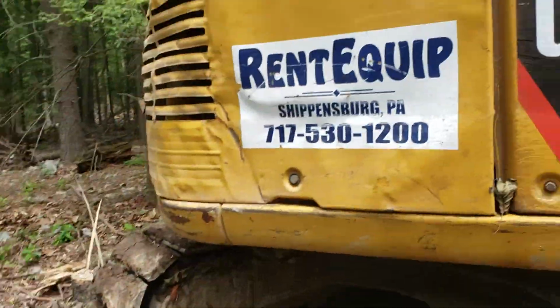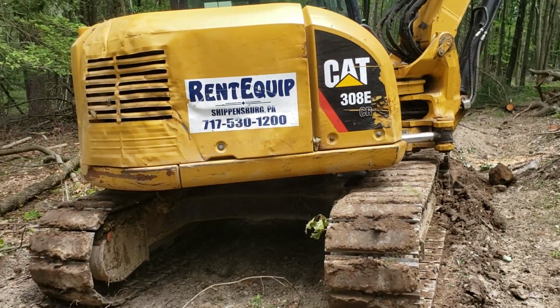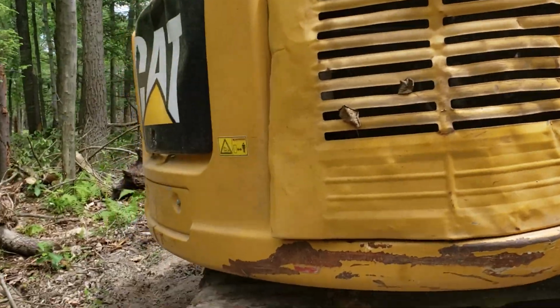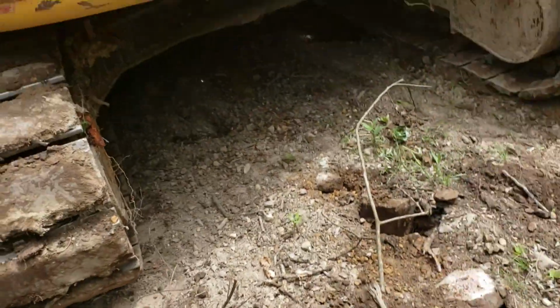This is a Rendell. Yeah, that's what Rendell machines look like. Can't have anything nice in a Rendell. At least it doesn't leak. Not that I know of, anyway.